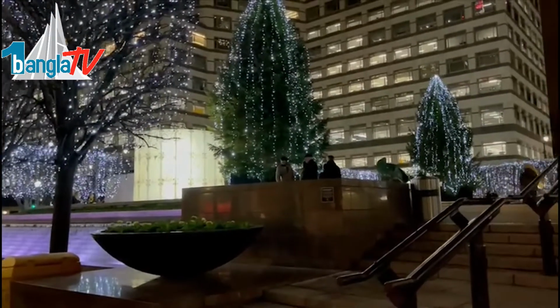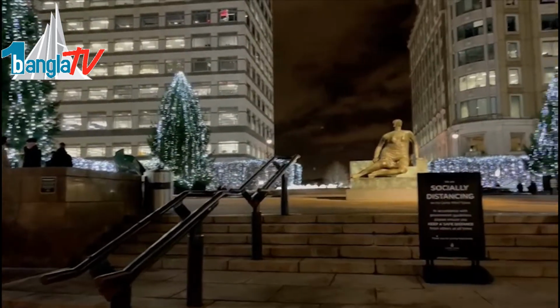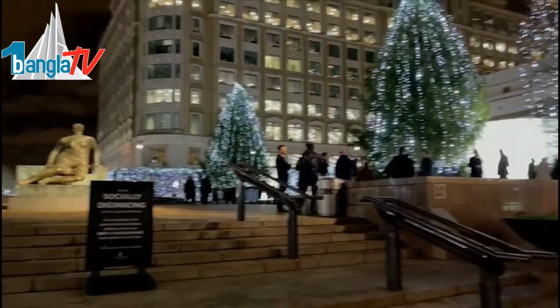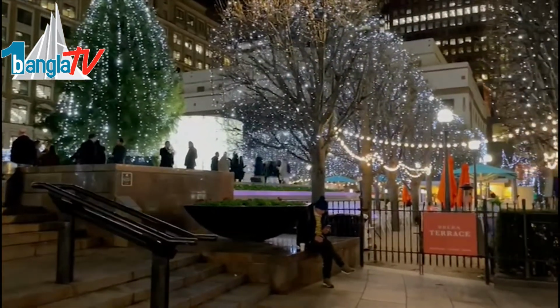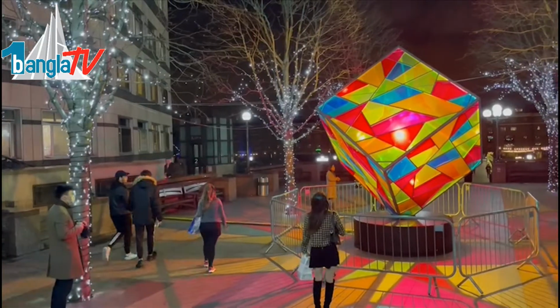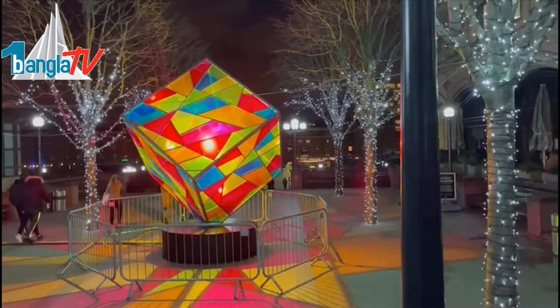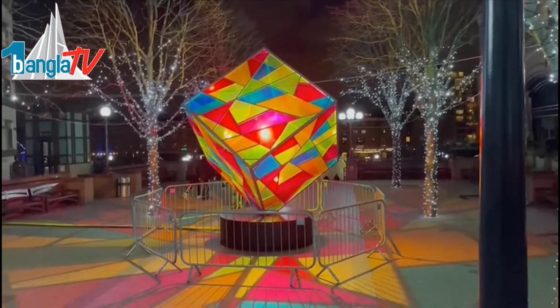The Canary Wharf winter lights. These normally happen from December the 1st to the middle of January, but because of COVID, it's going to be extended. An artist called Medi Lights, he did the color cube, so this is called the color cube. Very beautiful.